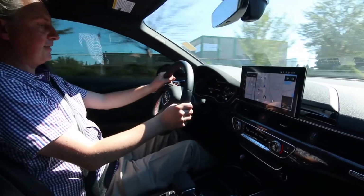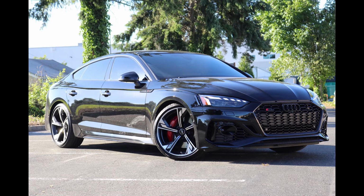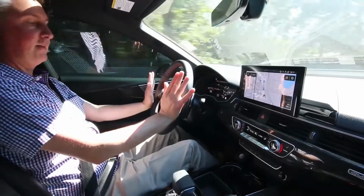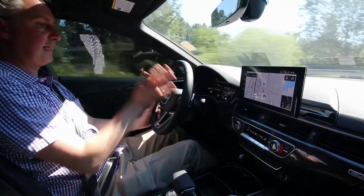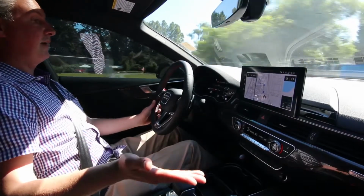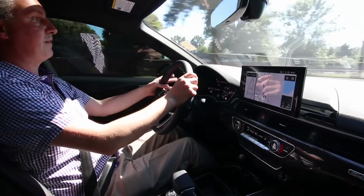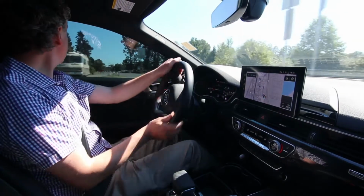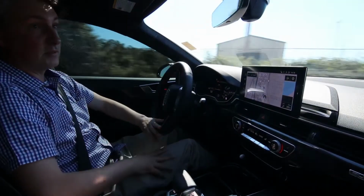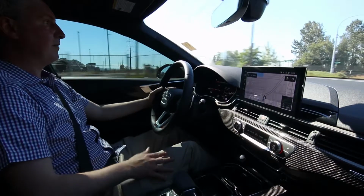Okay, here we go. We're taking this 2021 Audi RS5 out for a spin. Immediately as soon as I get in the vehicle, this thing just fits like a glove. The seats are contoured, the steering wheel feels wonderful in your hands, the gauge cluster, the layout of the dashboard. Obviously, this vehicle is designed by people that know a lot about driving and performance driving, so this thing is tailored for someone who wants high performance sports car level performance, but also everyday luxury car comfort.